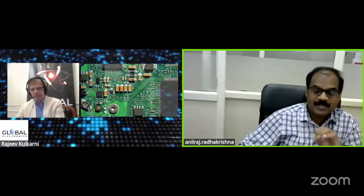A conformal coating provides that essential secondary line of defense beyond that of the enclosure. So a conformal coating is a thin protective layer applied to electronic circuit boards and components to protect them from environmental damage. Environmental damage can be because of moisture and humidity, dust and dirt, chemical contamination or corrosive environments, and temperature extremes. These are some of the causes of environmental damage.